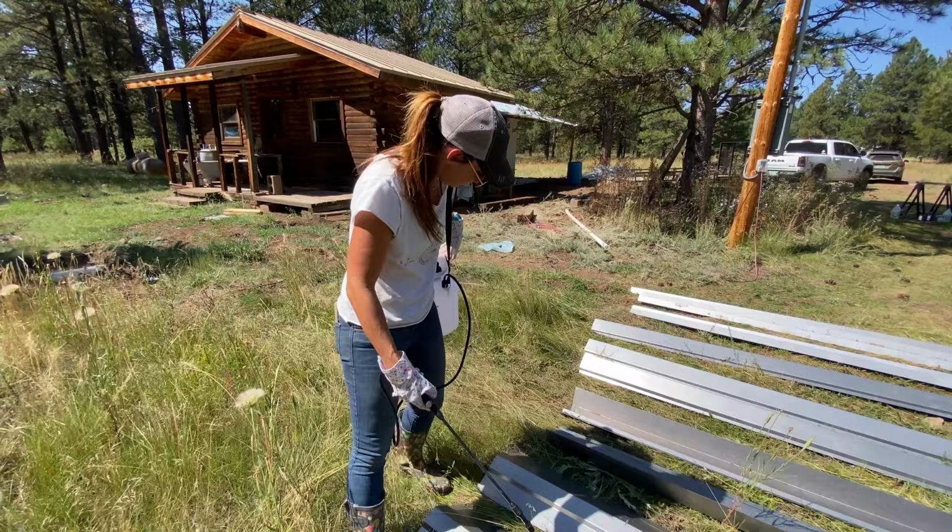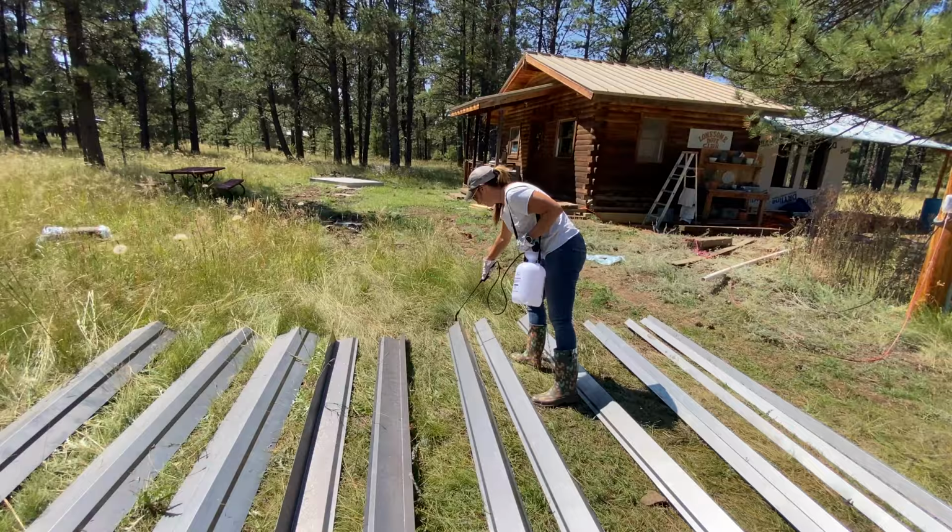It's probably time to go get a beer for me, and she can do all this. So the reason we decided not to get 2 of those sprayers is because I'm cheap.